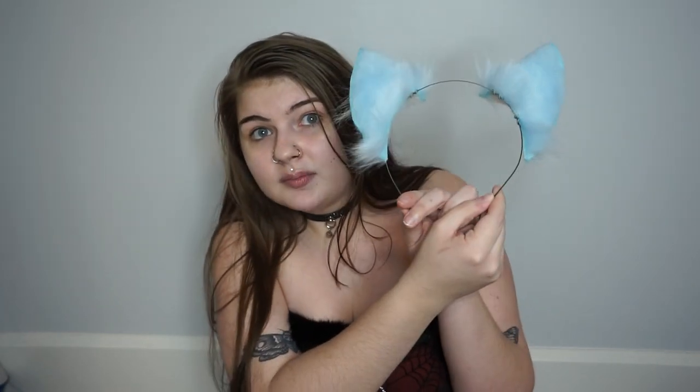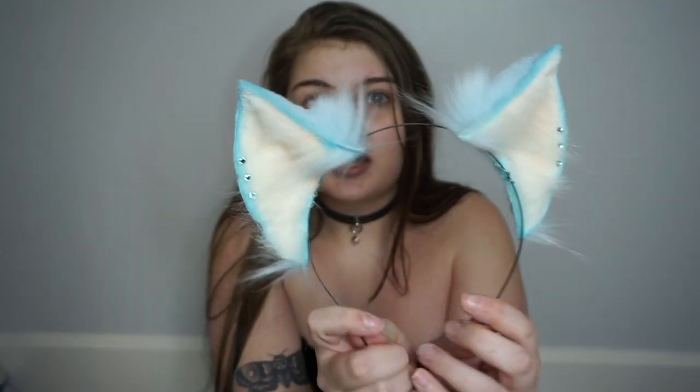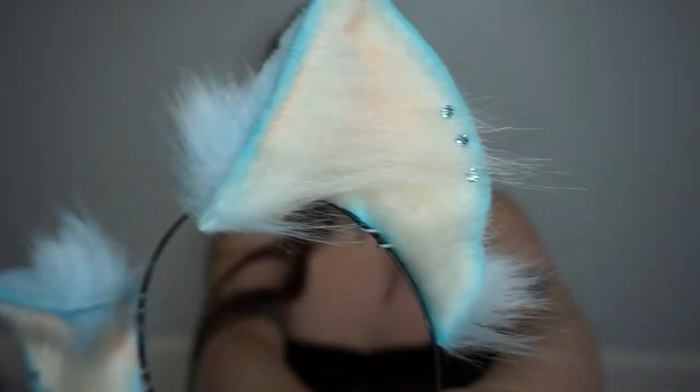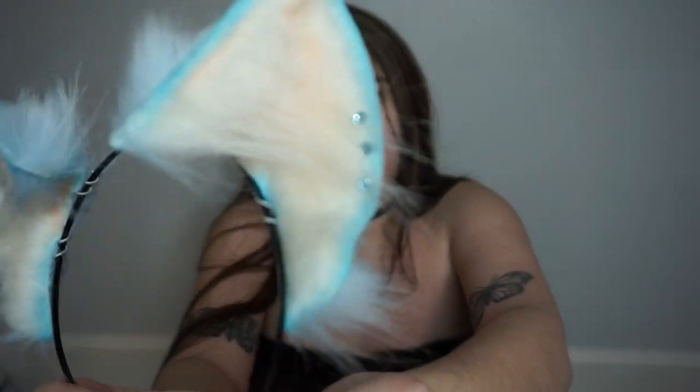But it's very long. Probably down to my calves, maybe a little bit longer, and I'm 5'6½". So pretty long. These are like bigger cat ears, and they used to have AB crystals on them, but I replaced them with blue Swarovski ones because they were a lot bigger and more tacky, I guess. So I like the look of these ones more.